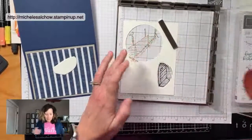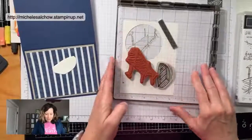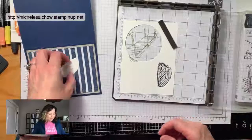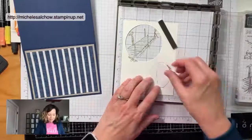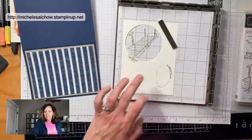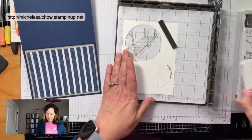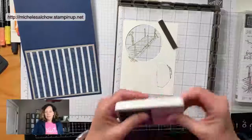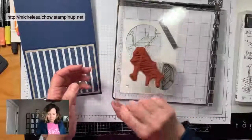All right, so I'm just moving my template around to make sure I've got the boat where I want it. And I'm just going to stamp that down to make sure, because it looks like my paper moved a little bit. Yep, I think I'm good. So now I'm just going to put my little puzzle piece in. Ink this up again. Close it up because navy ink can make a bit of a mess.